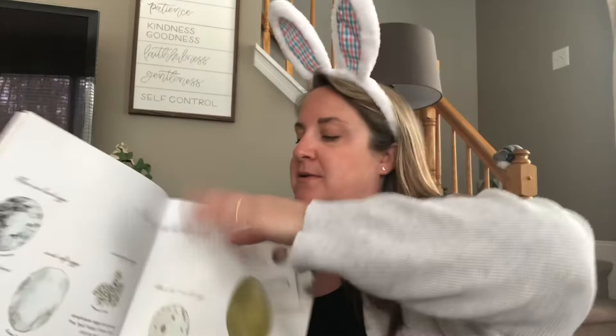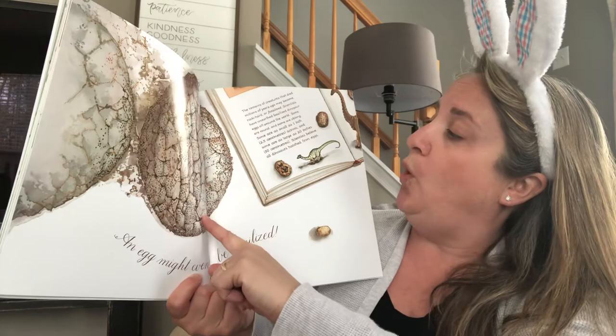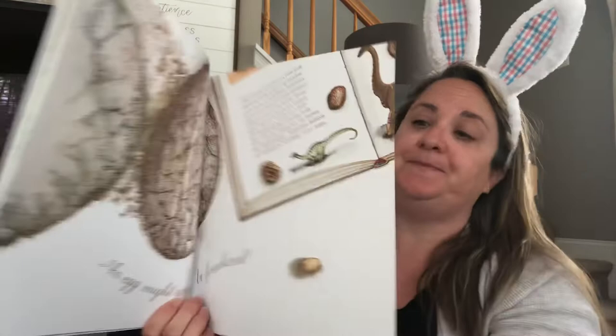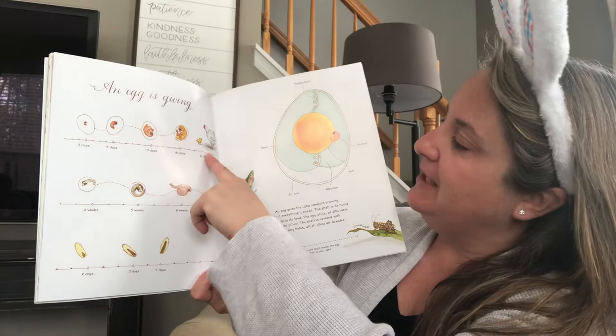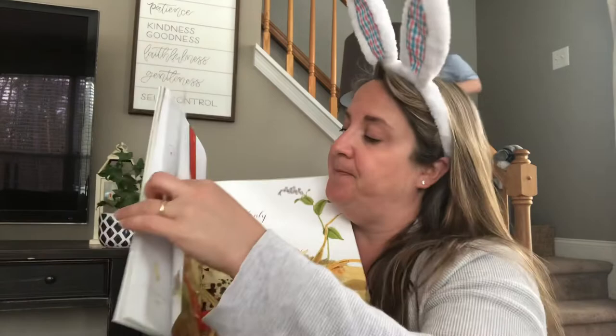An egg might even be fossilized. Eggs from dinosaurs have been found that are very, very old. And scientists believe that all dinosaurs hatched from eggs. An egg is giving. It gives and gives and gives its nutrition till it's born. And here's a fish, and here's a little baby bug, and they all get what they need from their eggs, just like babies and their mommies. An egg is quiet. There's the mommy's legs, and there's the baby egg.